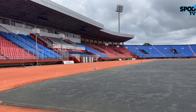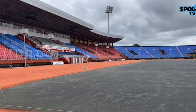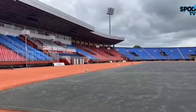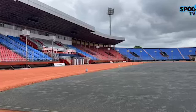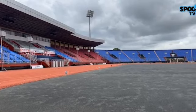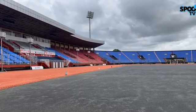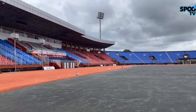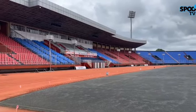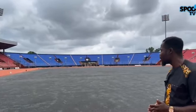It wasn't there before, but you see now that a media tribune has been put in place. There's also a hall where post and pre-match press conferences will be taking place. That has also been completed, and it is also inside the stadium. And all of the bathrooms and dressing rooms are now fully air conditioned, with modern state-of-the-art restrooms for home and away teams. That has also been put in place.